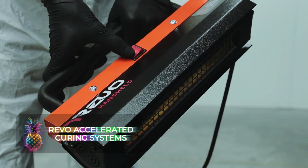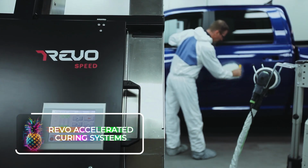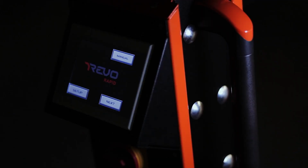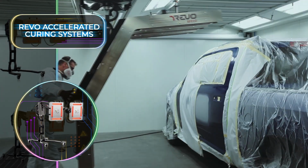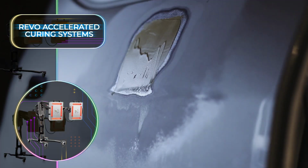REVO Accelerated Curing Systems. With all the cars we have on our roads today, and the way many people tend to treat their cars, there is simply no reason why any professional paint technician should not be making a mountain of money. In that case, you won't easily find a better way to increase your profit margin than to purchase a REVO Accelerated Curing System by allowing workers to finish more jobs in less time and reducing the effort spent on a single job by up to 50%.